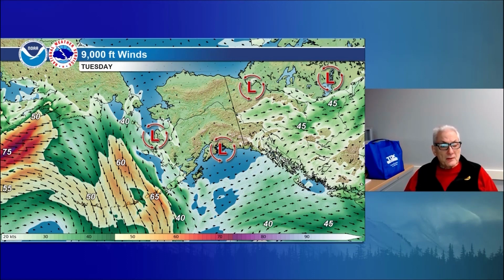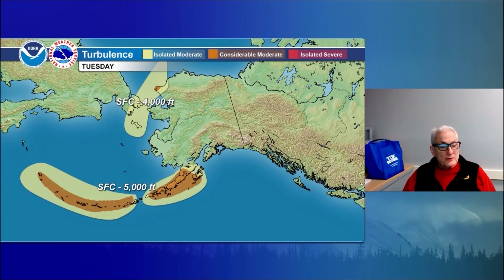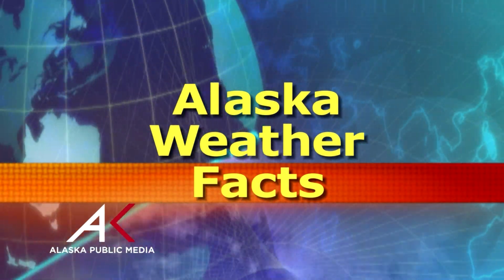Light westerlies into the Panhandle, but 40 to 65 knot winds starting out of the north to northwest across the eastern Bering Sea and Alaska Peninsula. At 3,000 feet, 55 knots just north of St. Lawrence Island and the eastern Aleutians. Turbulence: occasional moderate chop, Kodiak Island, Alaska Peninsula, and all of the Aleutians and the extreme northwest coast.